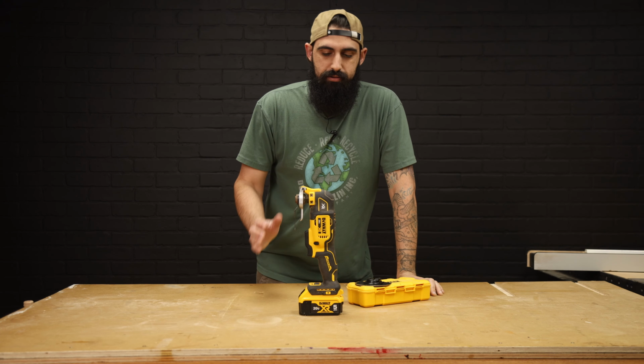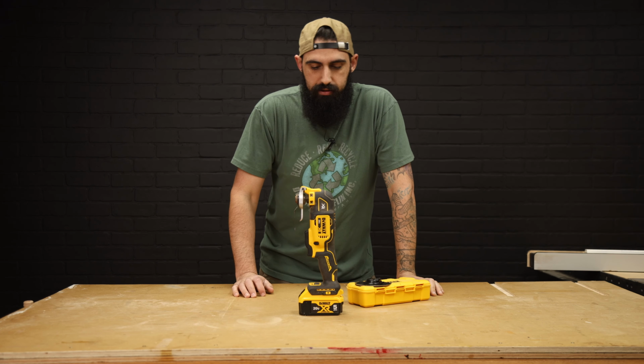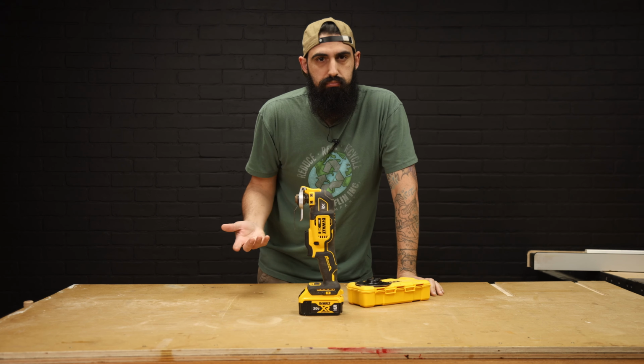Number 3 on the list, the obnoxiously loud oscillating multi-tool. Mine happens to be skinned in black and yellow because, well, it's the best.